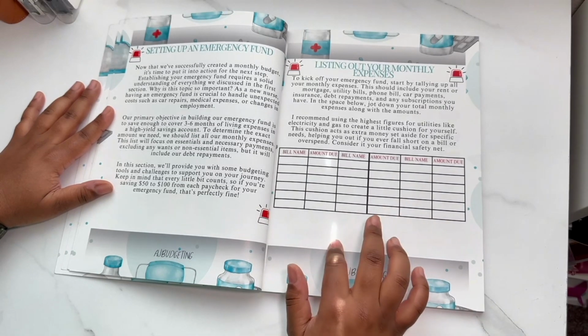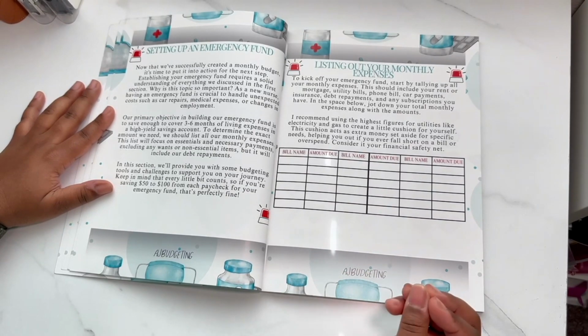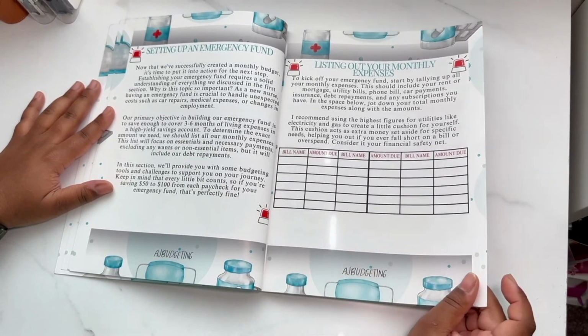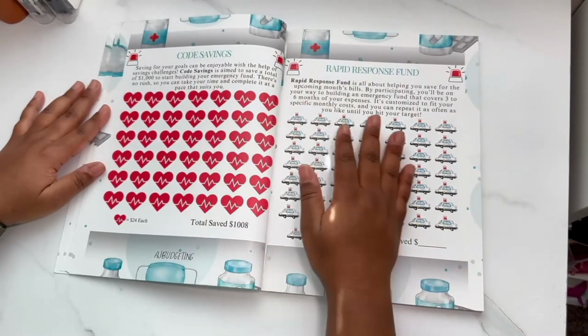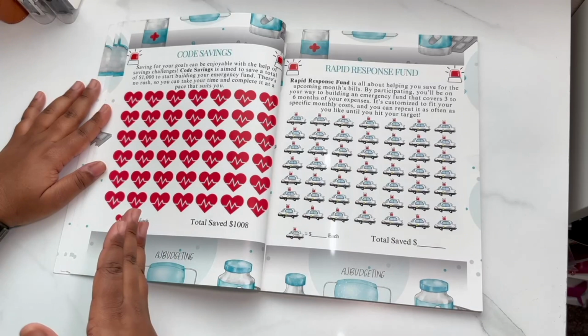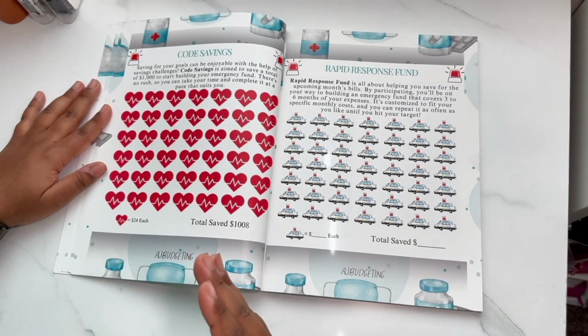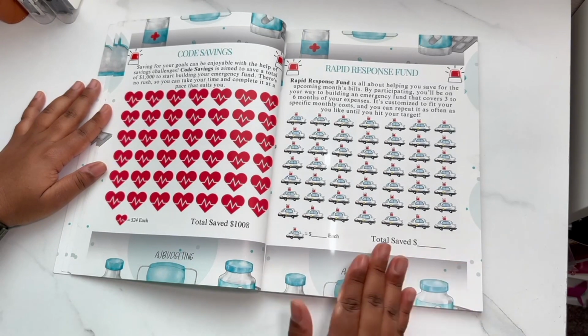And then on this book, the paper is very thick, so it's not going to bleed through. So you can use a pen or you can use a Sharpie, whatever you prefer. And then here we go into the savings. So we have code savings. This is designated to get you to that first $1,000 for your emergency fund. And this is all healthcare funds.